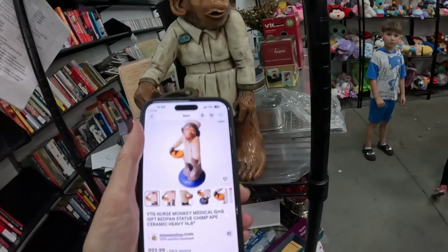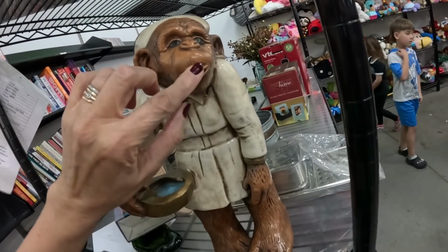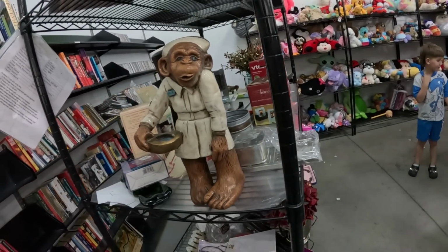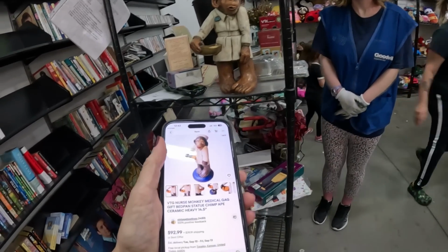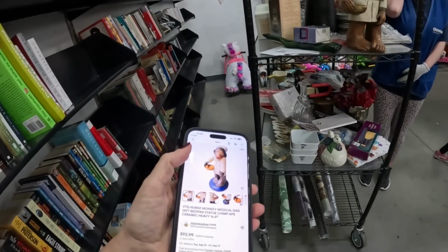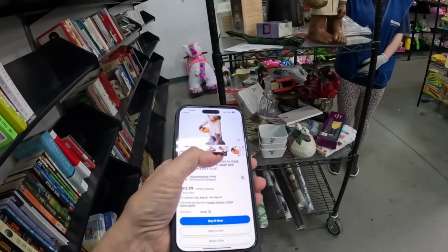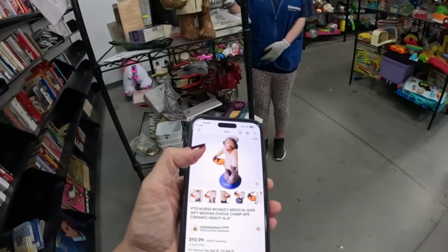She's a little bit different. Oh, and I think her lip is cracked. It is. She needs a little lip filler. That is hysterical. And you know what I love? I love that you can find it. It seems like you can find almost anything in the world. It doesn't mean she sold at that price, but nurse monkey, medical gag gift, bedpan statue, chimp ape, ceramic heavy. Who knows how long that seller has had that for, but I figured it was worth a search.